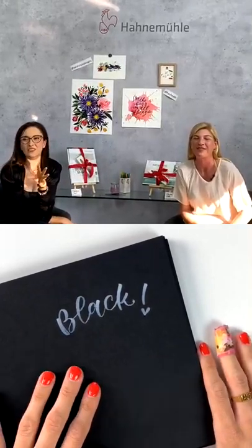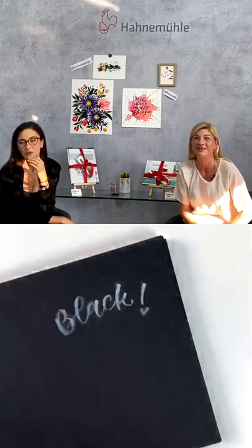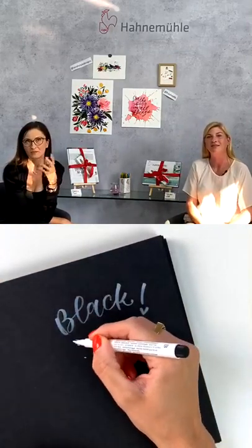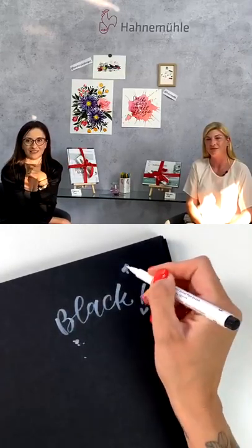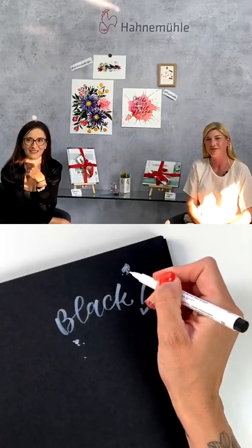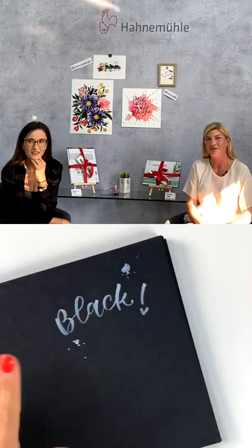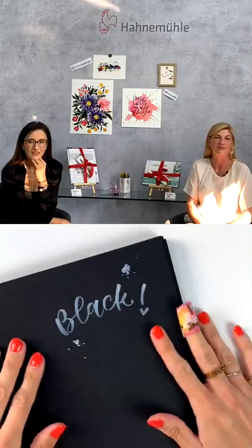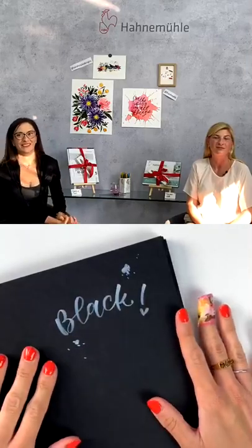But that looks so lovely, because there's a kind of 3D effect on the black book with the black, but I never thought that black on black might be seen, but in combination with the white, it's really nice. And you know, it's always also easily made. But please don't practice your letters on the black paper. As much as I love it, don't practice your 10,000 A's on this paper.